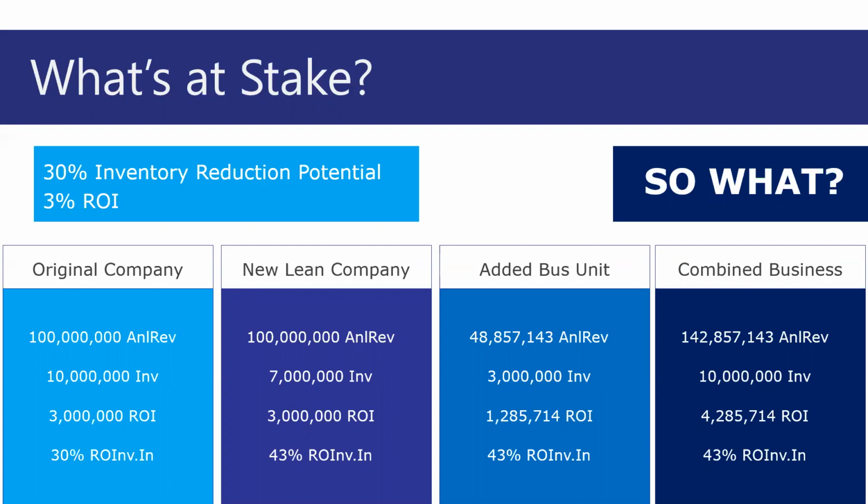So Barry, I'm going to take you through this. If I skip something, let me know. But here's what we're talking about. We're talking about an original company with 100 million in revenue, okay? 10 million in inventory, and they make from that 3 million in net profit. That's a 3% return on investment, as we show here. A number they don't think about much is the return on inventory investment. So 3 million off of $10 million of inventory, that's a 30% return on inventory investment.